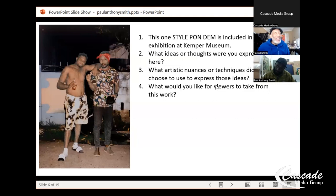So this is the full image. And it's included in the Kemper. Do you mind sharing your ideas or thoughts that you were expressing in this image? It's just about styling, you know, like how do you present yourself?